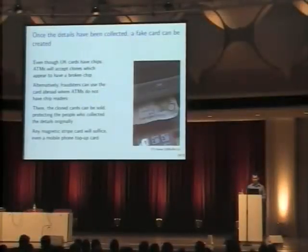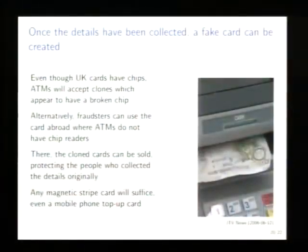And then once you've got the details, you can create a fake card, and it doesn't have a chip, but that's okay, because some ATMs we tested in the UK will still accept cards that should have a chip, but don't. They do this in order to help foreigners who don't have cards with chips, or just because they'd rather have your custom even though your chip's broken or their card reader's broken, or they just think something's gone a little bit wrong. Also in practice, the fraudsters don't collect the data and then use it themselves. They collect details and then sell it off abroad. Quite often this is done in other countries because their ATMs can't even read the chips.